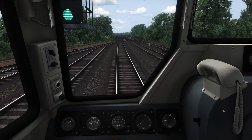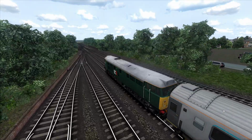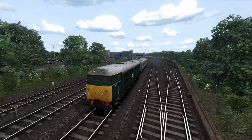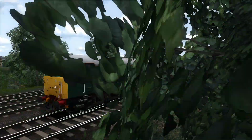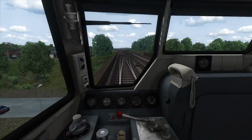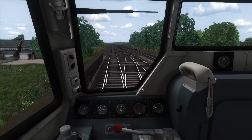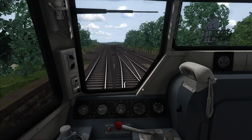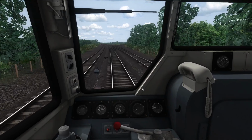Like I say, this is 2019 era, so you'll see some things kicking about that don't kick about anymore. Just realised headlights and markers go on. I really like this livery on the 31. I think it's a livery that I like in general, and I just haven't had a chance to use it very much in TS. Once we clear over the points, we are cleared up to 60 miles an hour.